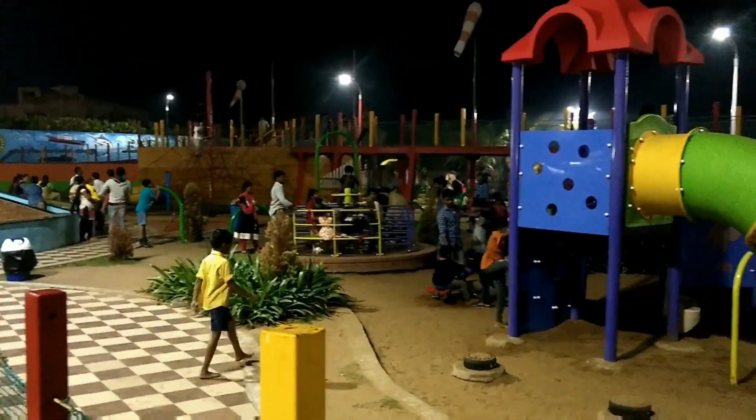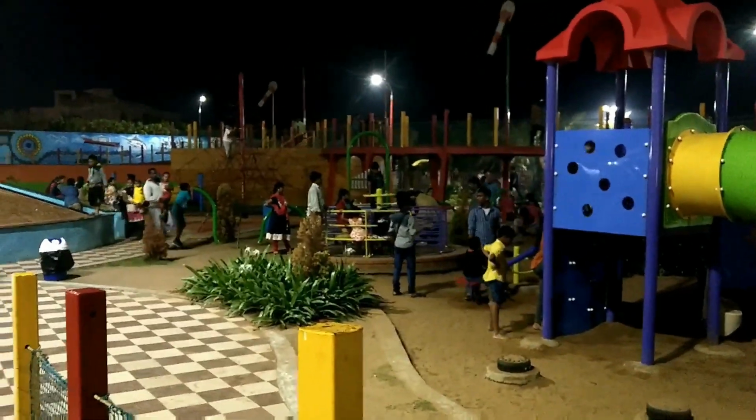So guys, that's how my kids enjoyed all the games over there. The rides, the games, everything was good for kids to enjoy and play for some time. They have not left anything unattended. Happily, they enjoyed to the core. As I told, we spent quite a good time here with the kids. Even at night, there is good lighting here, so there is no problem for playing. We stayed till 9:30, happily playing. So that's a good place.